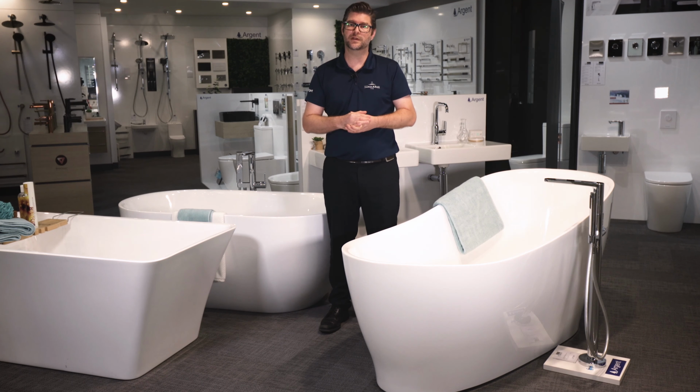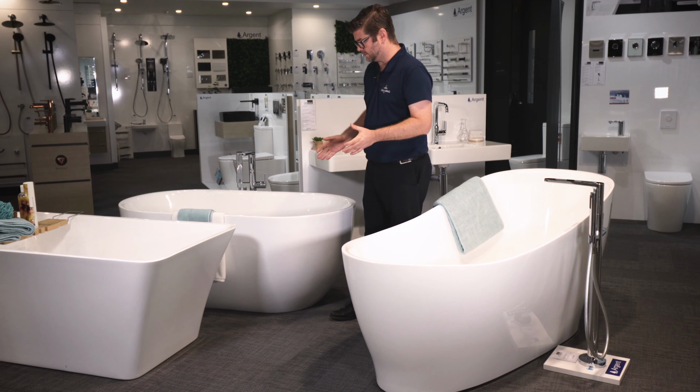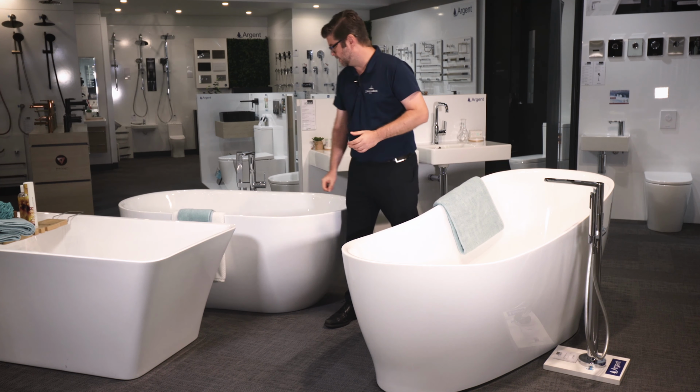Starting with the Grace, it's a more organic shape with a high backrest. Great for having a long soak, washing away the day's worries. In the more classic styles, we've got the Cubic in a square shape and the Nova in a rounded shape.